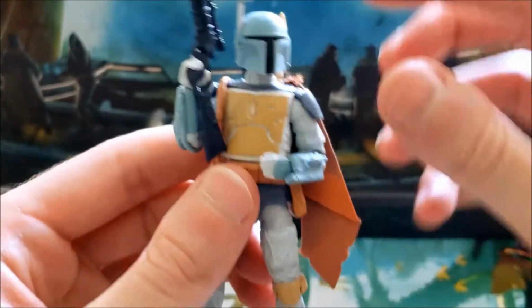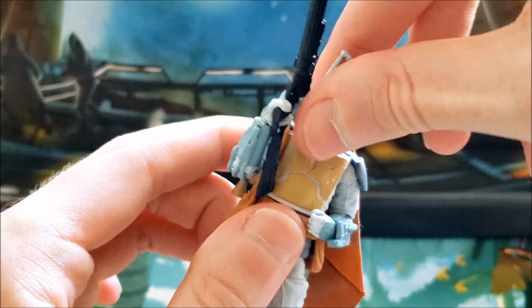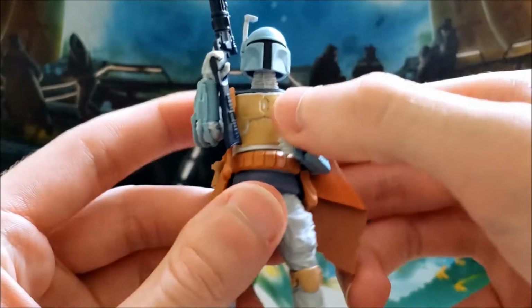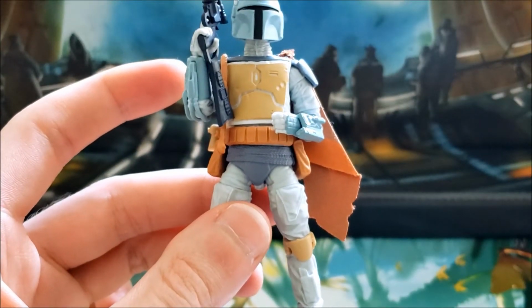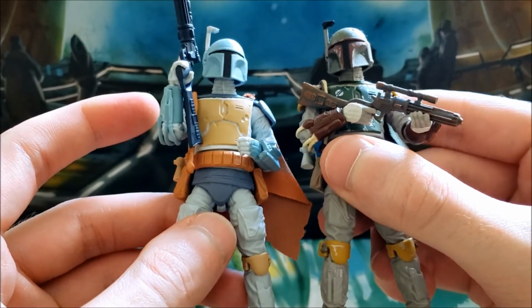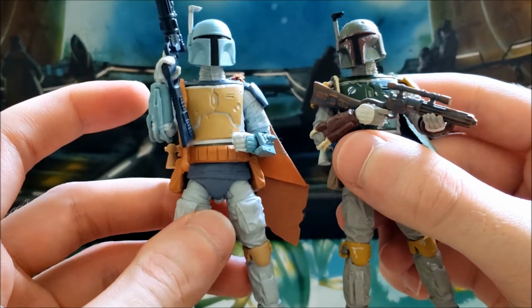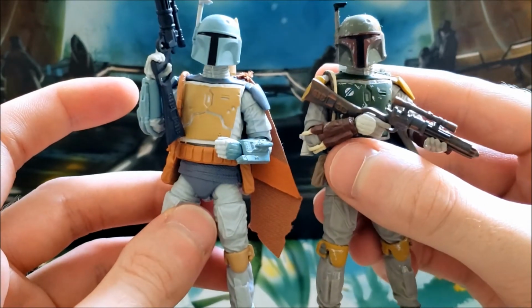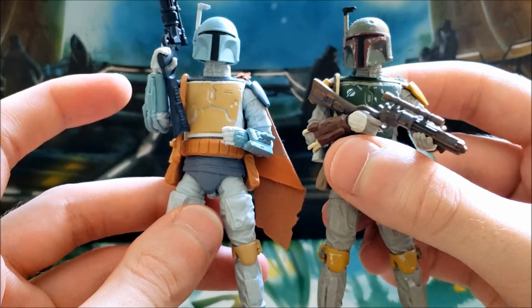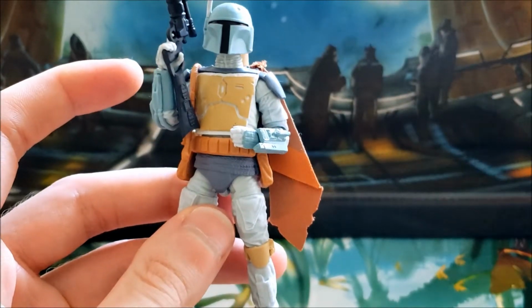So in terms of the articulation, it's exactly what we hope for. It has a very good ball joint in the head there. One thing I will say is it does seem like, compared to the Return of the Jedi Boba Fett, that his neck stands out a little taller, almost like he has a slight giraffe neck. Seems more prevalent on the Droids Boba here than this one. It might be just my sample. Each one's a little bit different.